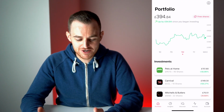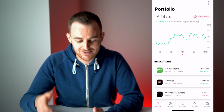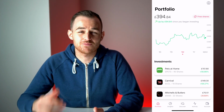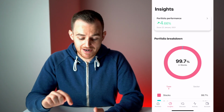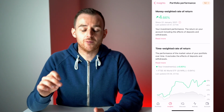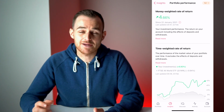So over onto FreeTrade, you can see I have a smaller portfolio. I have just £394.84, which overall I'm up by £94.84, which is fantastic. If we go over onto the Insights tab, you can see a bit of a breakdown about the performance. You can see that my money weighted rate of return is 4.66%. You can see that my time weighted rate of return is 8.8%.